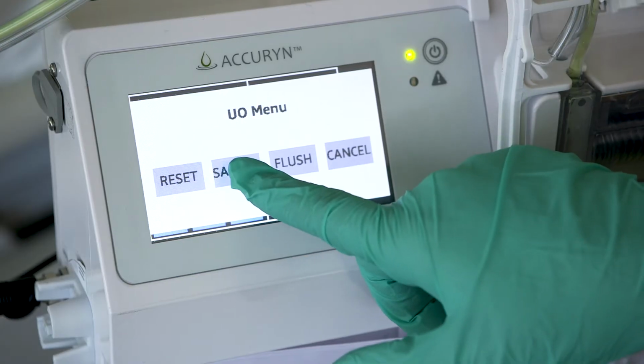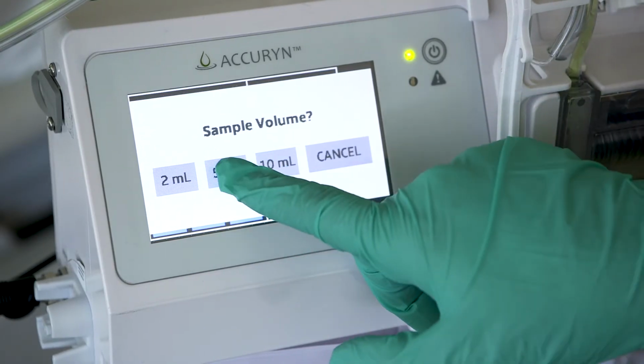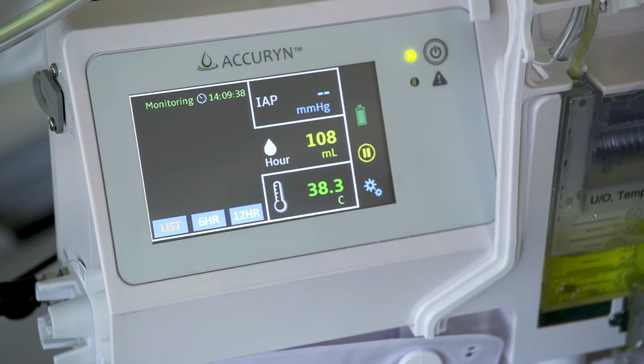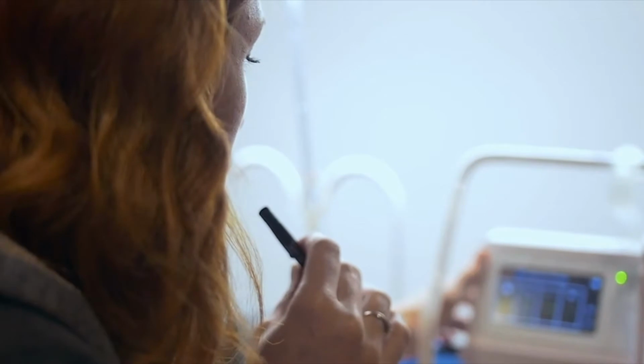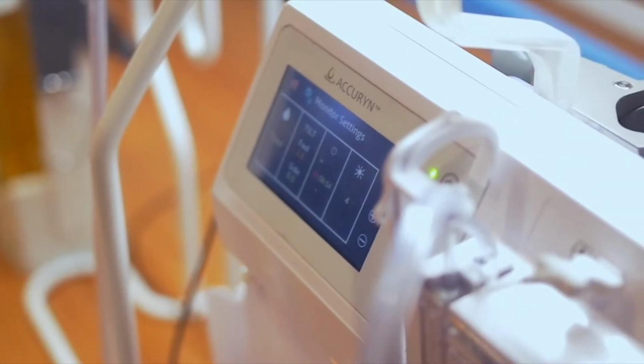So to combine that into one platform that's highly accurate, it's as easy to use as an iPhone, it's what nurses always wanted, it's what the physicians in the ICU always wanted. They wanted real-time intra-abdominal pressure that was really accurate, and then you get accurate urine output and core temperature on top of that. That's a huge leap forward in technology for the ICU compared to what they currently have.